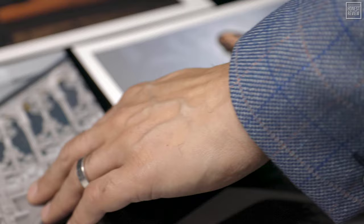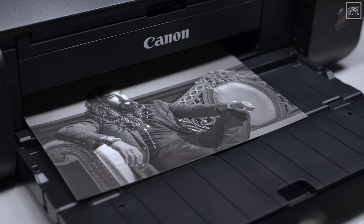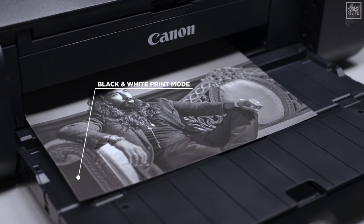So with the Pro 300, we're able to retain that shadow information and really enjoy that dynamic range, especially in darker, moodier images. One of the beautiful things about printing black and whites with the Pro 300 and the free professional print and layout software that comes with it is the ability to print pure black and whites. The software allows you to use a pure black and white photo print mode.